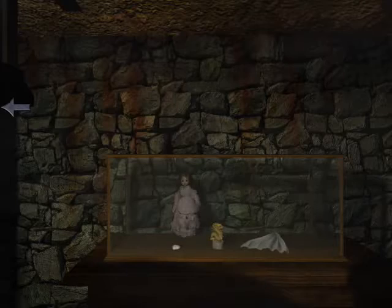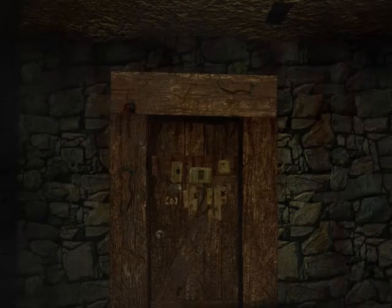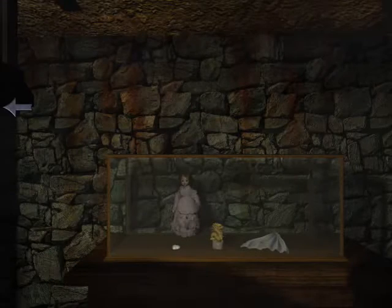Okay, so this is another time sequence. At least I think it's timed. It might be tied to the number of actions you perform. I'm going to let it fail just to see whatever happens then, and examine the area.